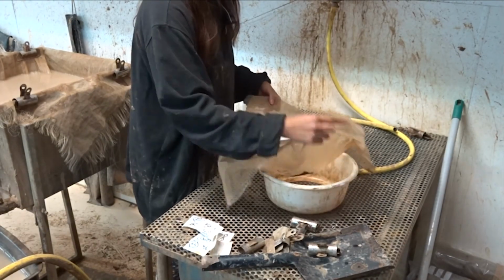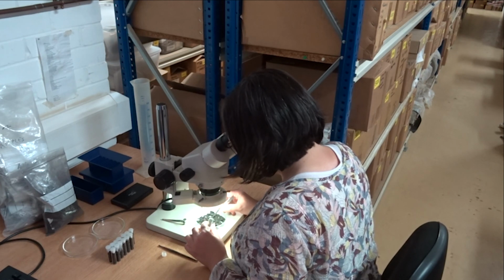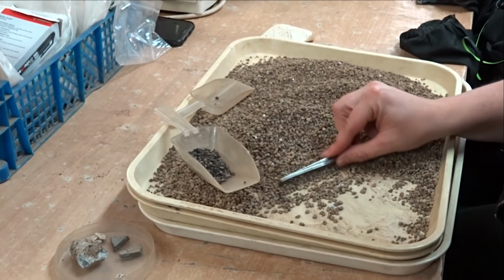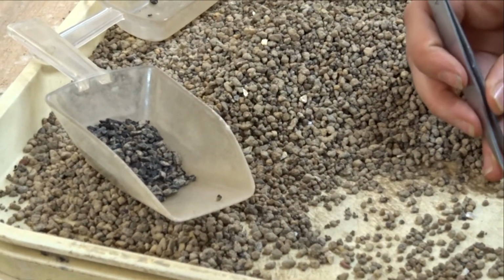Once all the soil is gone, the material in both meshes is removed and left to dry. The float is sent to the archaeobotanist to look through, whereas the mesh of heavier material is sorted by type of artifact or ecofact and sent to relevant specialists.